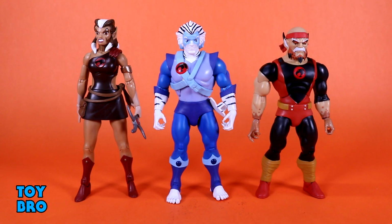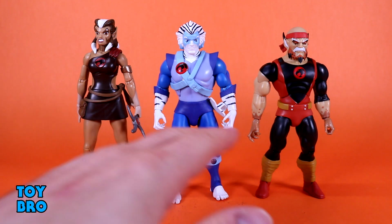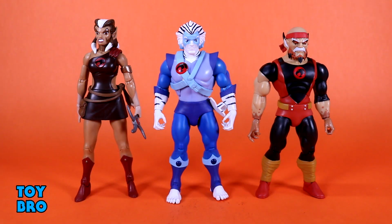Now, as far as some size comparisons go, we've got Pumaira here on the left, and this is the Super7 version, and Lynx-O here on the right. Right out the gate, Pumaira is still too tall, and that's never not going to be an issue unless they remake her again. So she is still too tall compared to Bengali and Lynx-O.